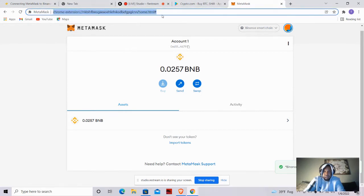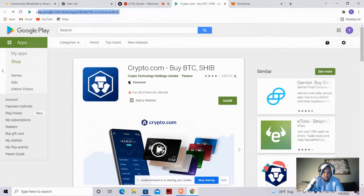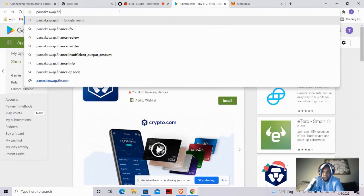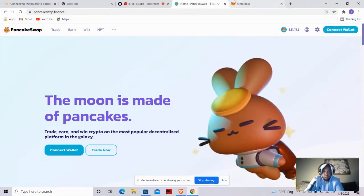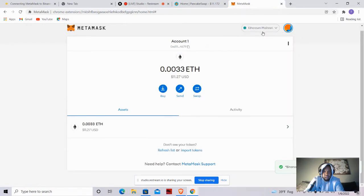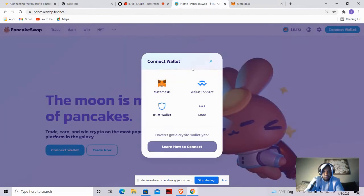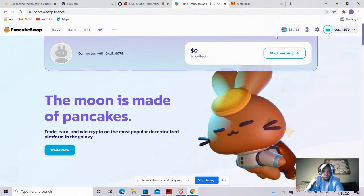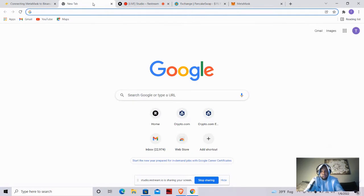Since MetaMask is an extension, we could just type in wherever we're trying to go. For this example, we want PancakeSwap. Now that you added the networks, you should be able to switch between the two. Boom, Binance Smart Chain. Connect your wallet, connect to MetaMask. It's going to ask you to approve something right here. You connect it, and now you're in here. So we go to trade, and the coin we're looking for.